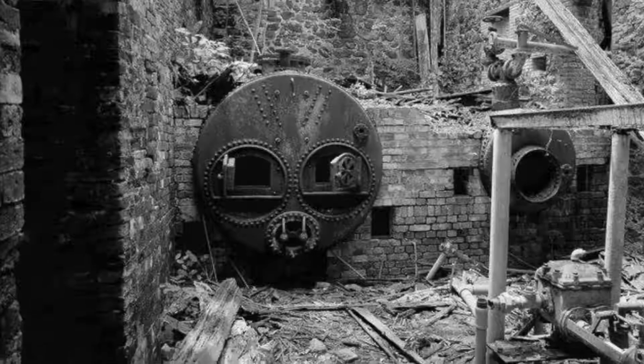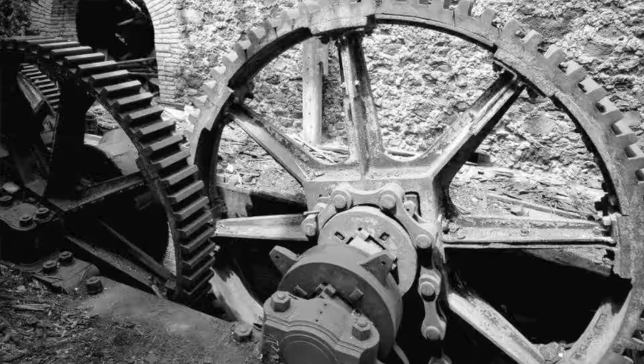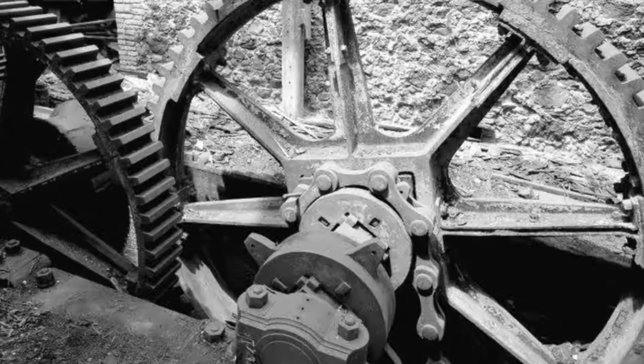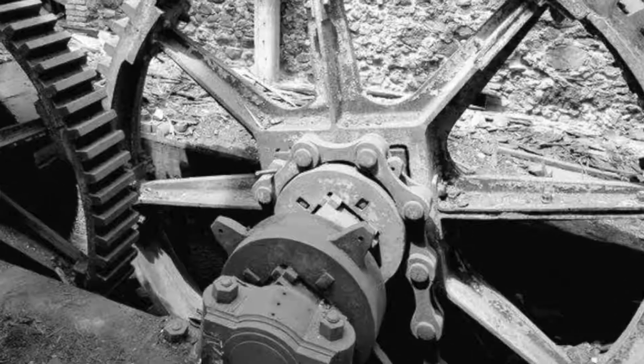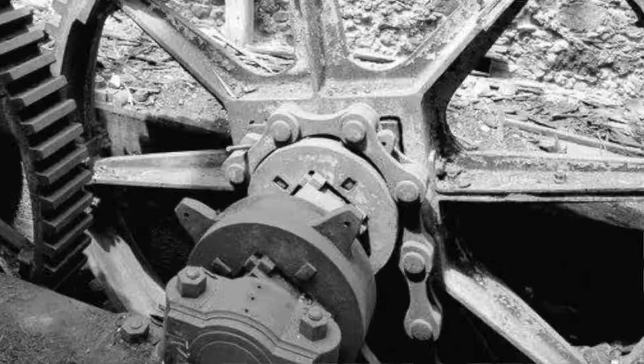But the main thing about the links was that they didn't have any long cables or chains or anything like that. They just had links that probably weighed about 200 pounds each. And they were built solid. I mean, they were just an amazing piece of machinery.